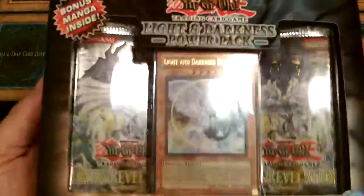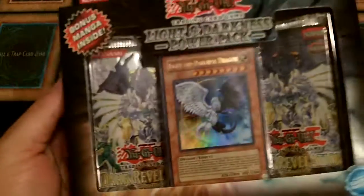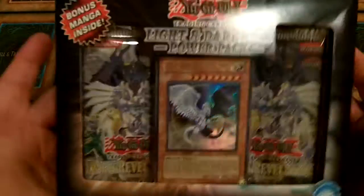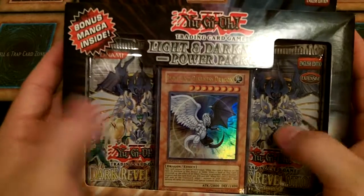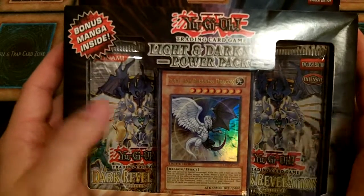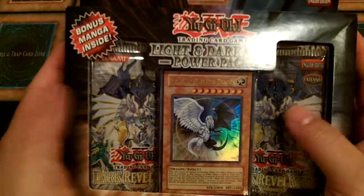They were like $10 on the shelf, so I would buy one of these almost every trip to Walmart, because not only do you get the Light and Darkness Dragon, but you also get Dark Revelation 4. And I'm going to talk about how cool Dark Revelation 4 is in just a second, but I also want to talk about what else comes in here.